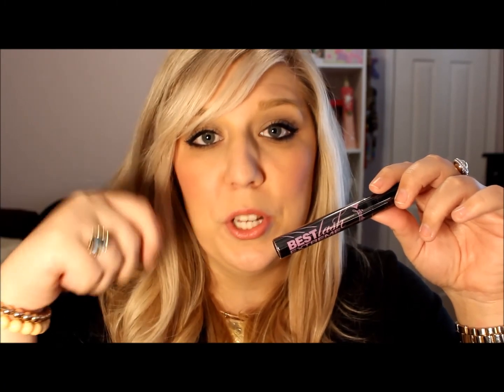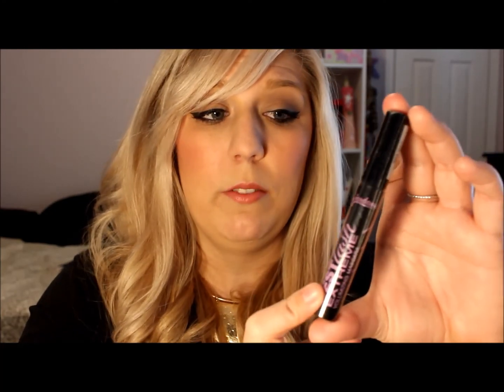If you don't like a really bold lash, don't get this, because it's going to give you very voluminous lashes. If you're careful with it, it won't clump up on you. Now if you put too much on or don't brush it through well, it can clump up on you because it is such a thick formula, but that is what makes your lashes so full and voluminous.